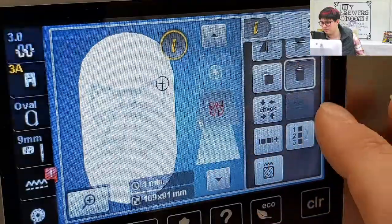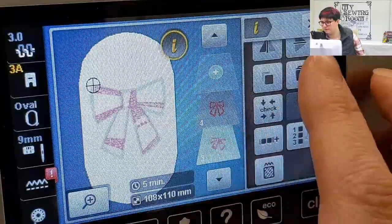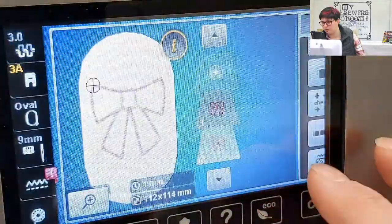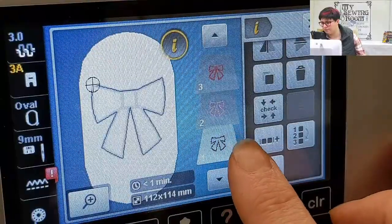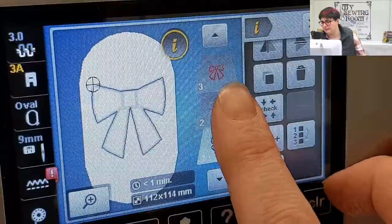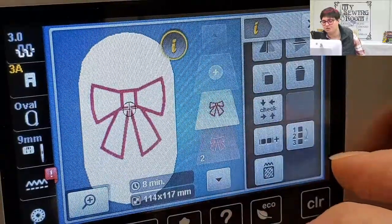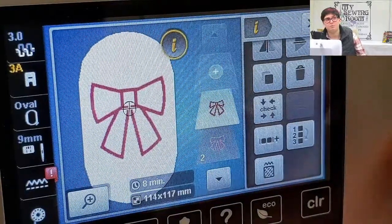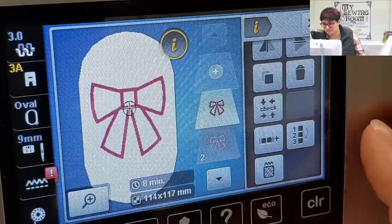And we don't want any of the innards. The layer that's selected will be the one that we're able to remove. And now we're left with, this could be a bow that's an applique. We have a placement line, we have a tack down line, and we have a finishing stitch on top. So just by removing all those other bits in that design, we were able to change this design around.